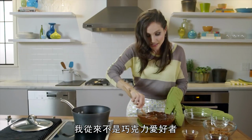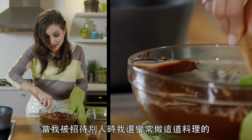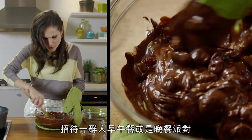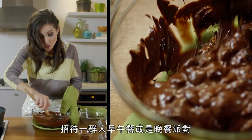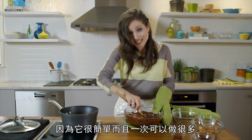I've never been a chocolate lover, but this recipe really changed the way that I think about chocolate. And I actually make this recipe a lot when I entertain. I entertain for groups of people, for brunch, for dinner parties, and I'll always make this recipe because it's just so easy to make and it produces a lot.